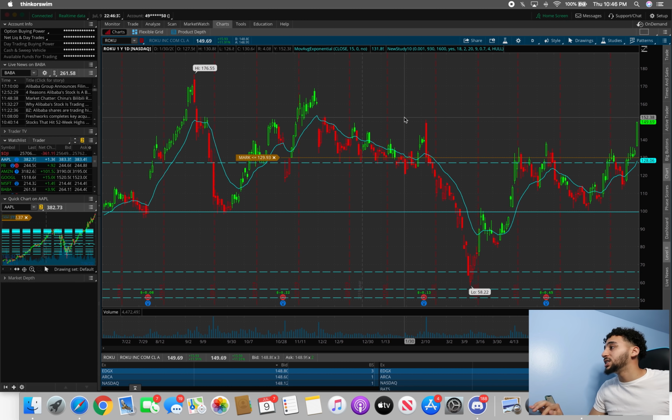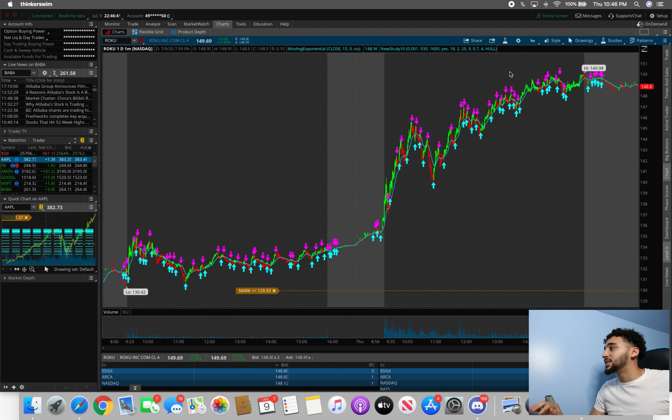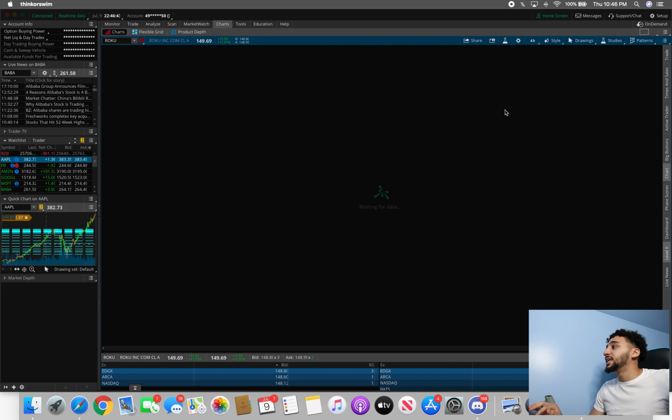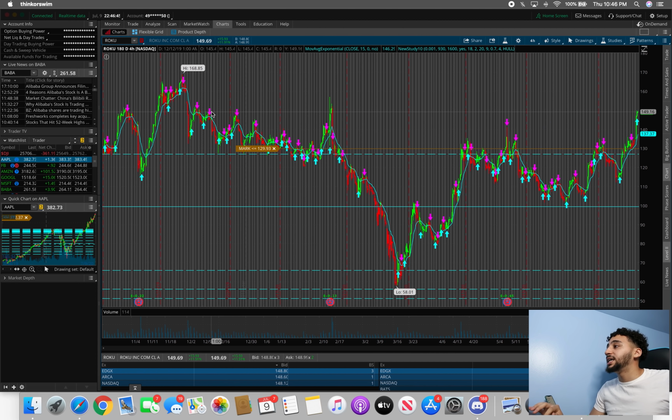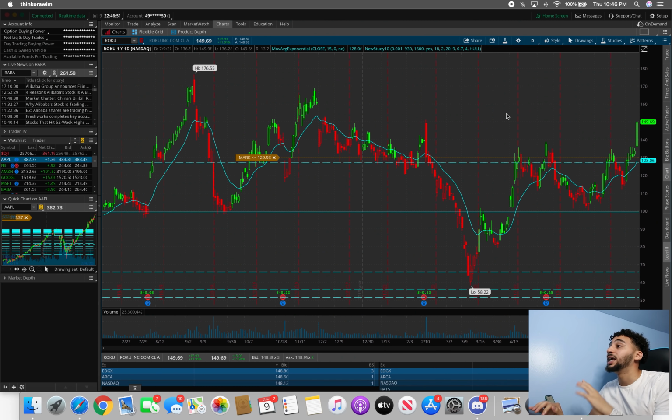So what I'm going to be focusing on is, one, I'm going to be looking at the 150 break. That's obvious resistance, we know that. The second thing is I'm going to look for this possible breakout and gap fill tomorrow, and see if I can get a nice ride up to that 160 mark for the full target.